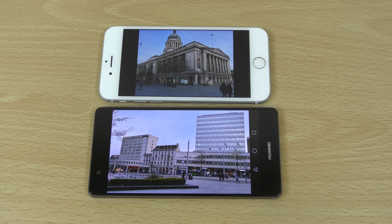One thing I do really enjoy on the P9 is the video recording, which, although it's not 4K, looks absolutely fantastic with the 60 frames per second mode. It looks really surreal. You can check it out here.